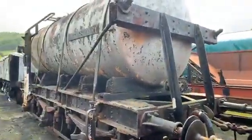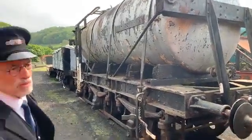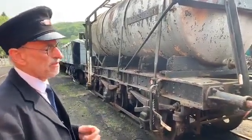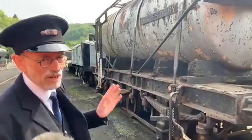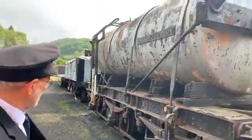They're looking a bit jaded these days. We need to do a bit more work on them to bring them up to scratch, but nonetheless, they're useful examples of the sort of thing that used to be very commonplace on the railways, particularly down here. Totnes used to have milk tanks in the sidings on a regular basis, and it was a familiar sight. It was one of those things that you used to see.